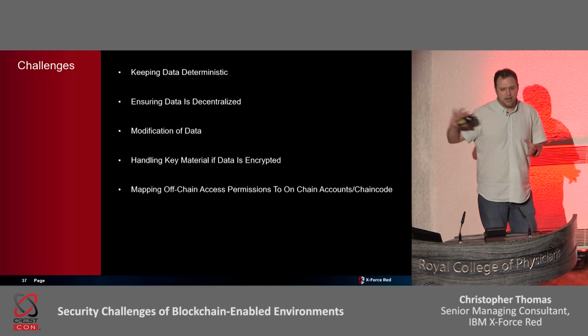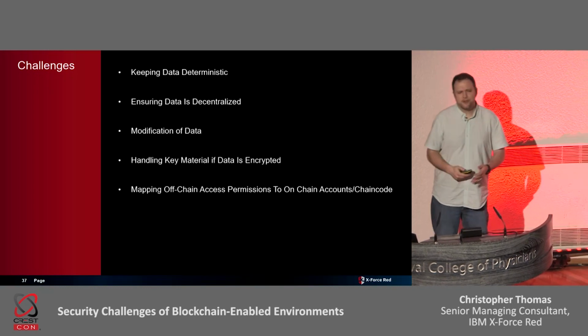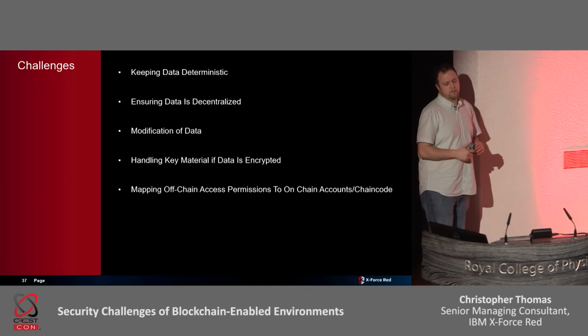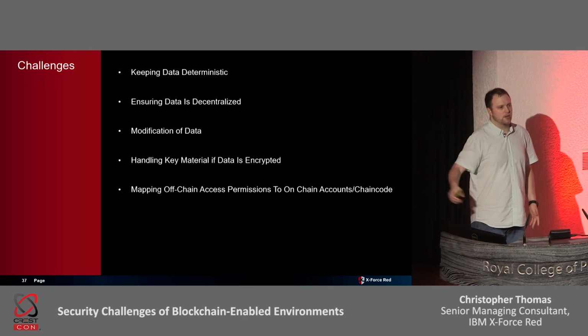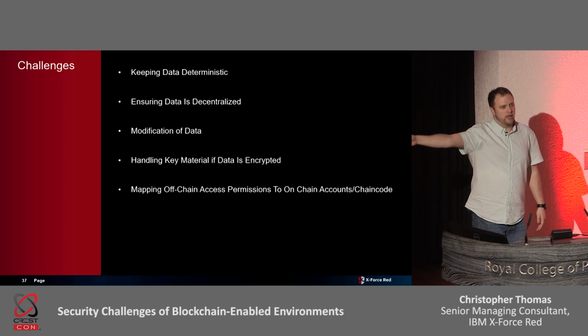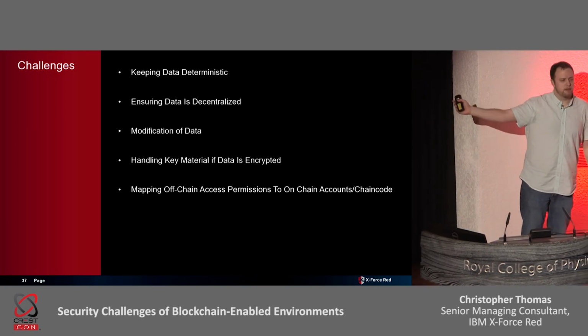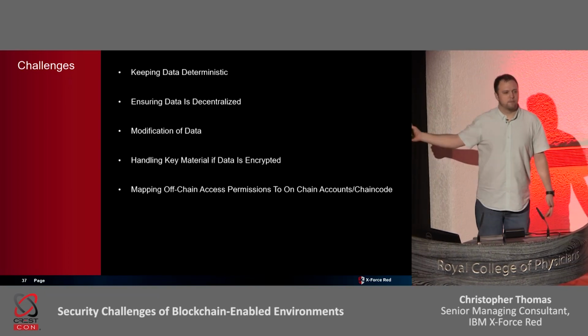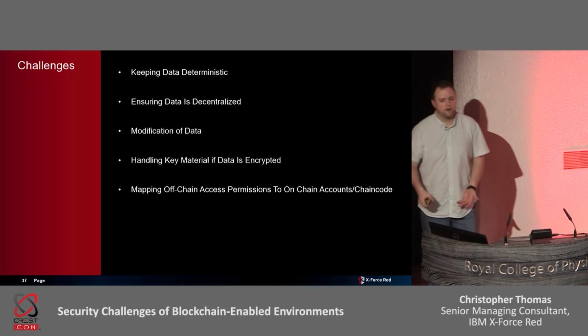So make sure whenever you access data, it's always the same. Ensure it's decentralized as well. A number of times when you have off-chain data access, it's always just to a single database in one area. Well, what happens if that database becomes unavailable? Well, that's going to cause significant problems to your smart contracts and your business logic within the environment itself.